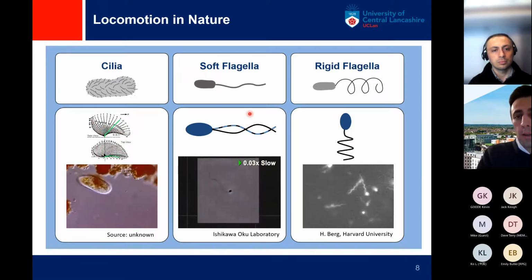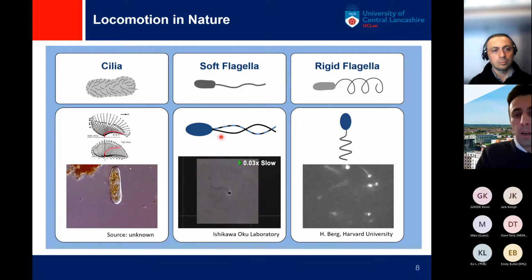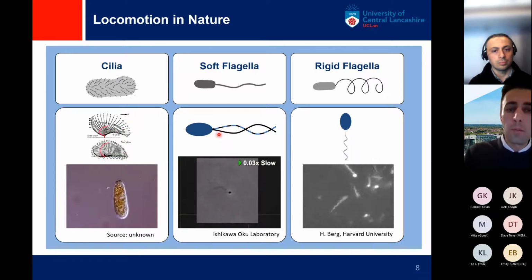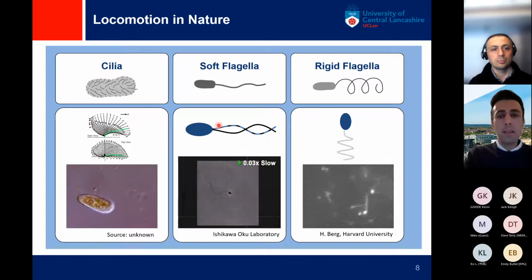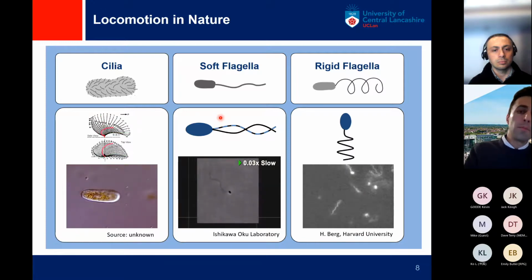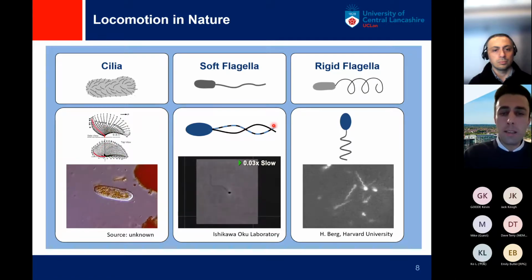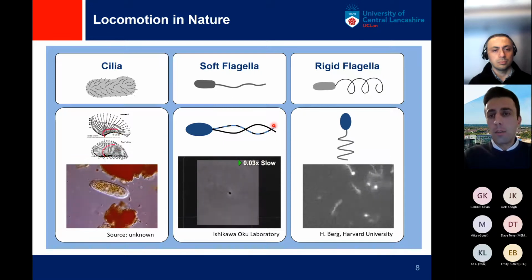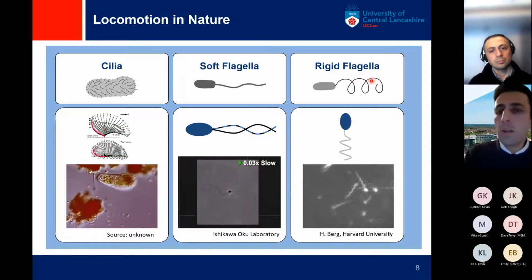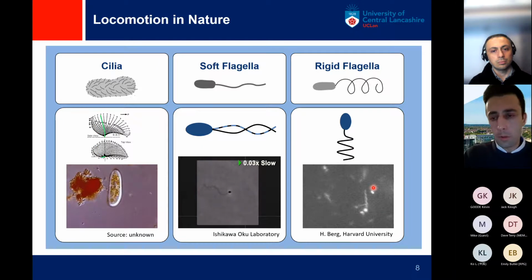In the middle, we have a eukaryotic flagellum. They have a soft flagellum using a wave traveling through the tail of the sperm, so it can swim in the water. There are motors inside the body that generate a wave through the tail, and it can swim in the water. And we have prokaryotic flagella. They are almost rigid flagella. They rotate and produce the propulsion for the bacteria.